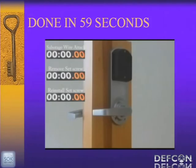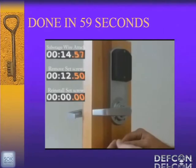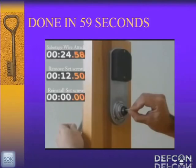On top we have the total time to accomplish the attack. Now, the first screw, 10 seconds. 12 seconds to remove. Yep. We didn't time how long it takes to remove the handle, so I don't know. Because actually, they said this has to be done very carefully, very carefully.